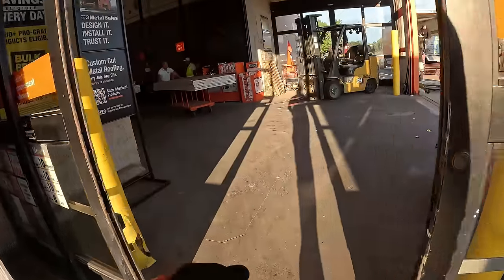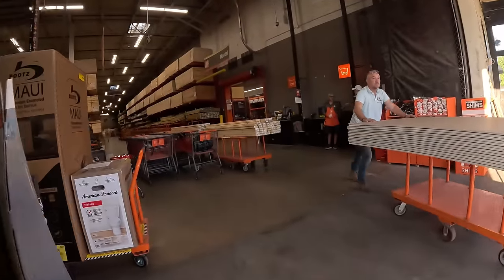We are picking up two items, a toilet and also a bathtub. 3 miles for $44.85. It's a great time to be alive. Let's go. Just like that, we are here at Home Depot, so you can stack these chips like Pringles.